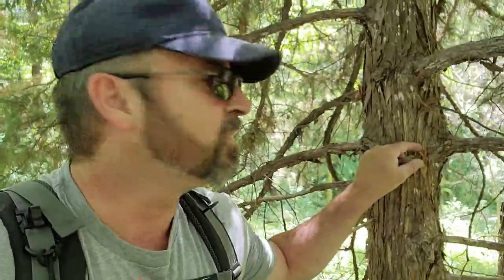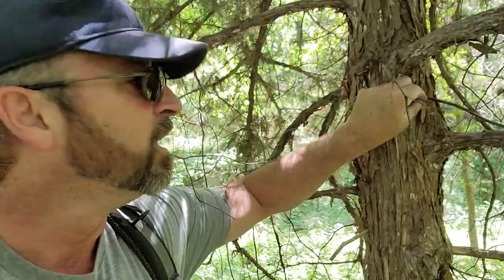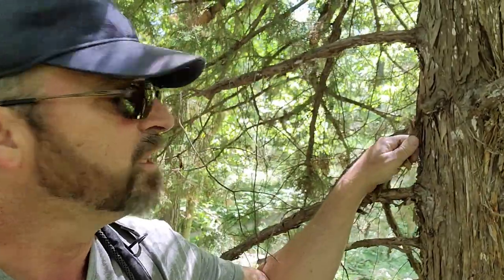We got us a nice cedar tree. Not the biggest thing, but here's some good bark that peels off, in case you're ever wondering. If you're looking for natural fire starters, good fuel sources, the cedar tree, that outer bark is really nice for that. So very cool. Walking along, I ran across some more of these ROTC folks.